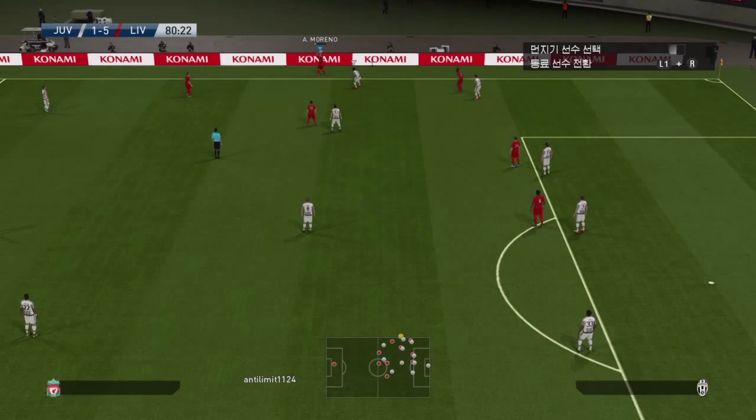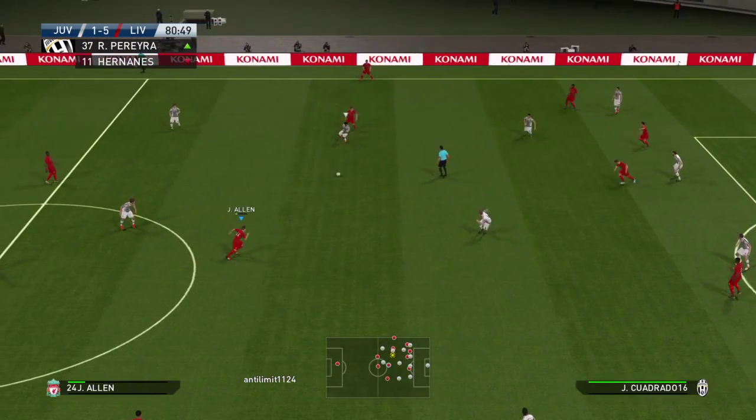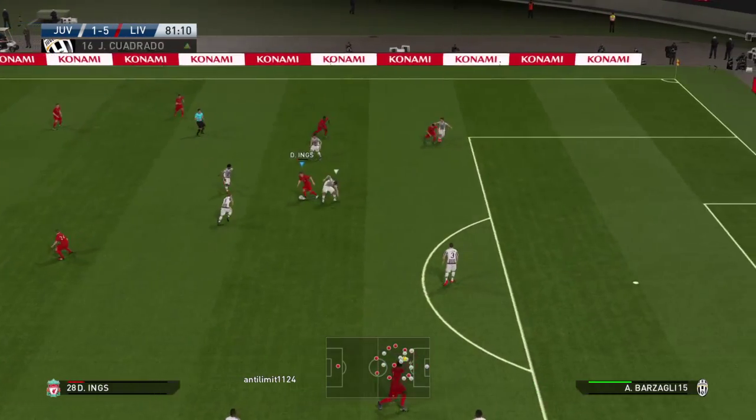There is some activity down on the touchline. It seems there's going to be a change. Now it's Ings.